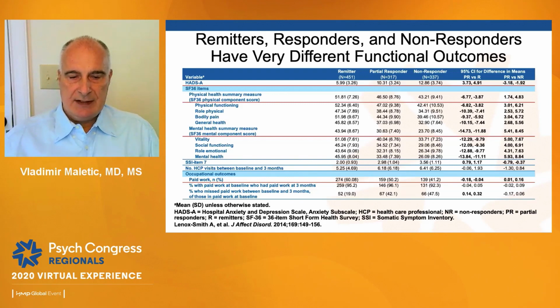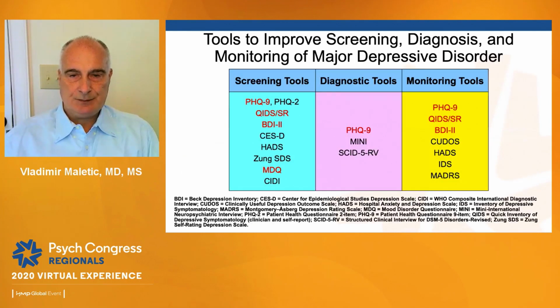In addition to that, we're finding that when it comes to somatic symptoms, patients who are not in remission have considerably more somatic complaints. And of course, all these lead to more numerous physician appointments. And in terms of their functioning at work, we see a phenomenon that reflects so-called presenteeism. People are going to work, but on the other hand, their productivity is substantially reduced. So there is significant meaning that reflects the difference between remission and response.